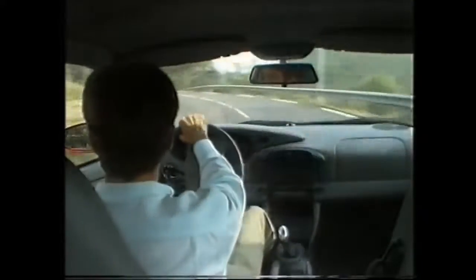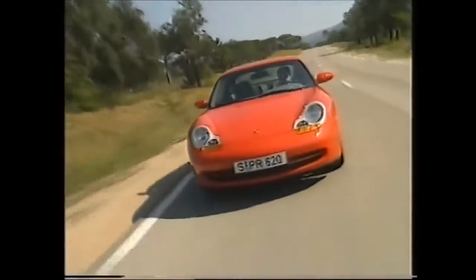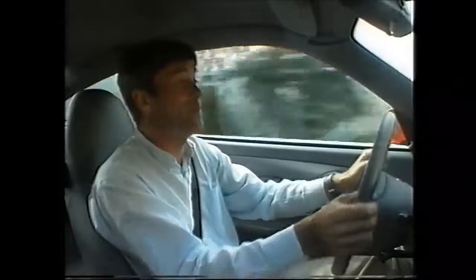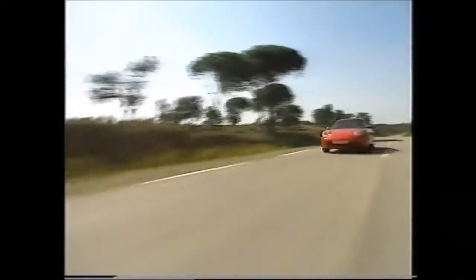Indeed, it's only 1 inch wider on the outside. But thanks to the doors being pushed out, it's actually 3 inches wider on the inside, so you're no longer rubbing shoulders with your passenger. But despite all this extra room, the car is actually lighter than the old 911, 50 kilos lighter. So added to that extra bit of power the car now has, 0 to 60 is now down to just 5 seconds. And if you live in Germany, you can pull 175 down the autobahn.